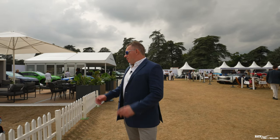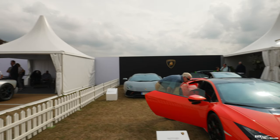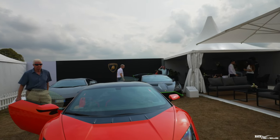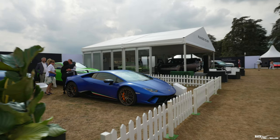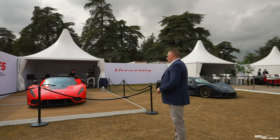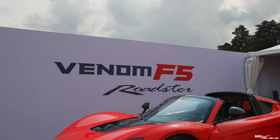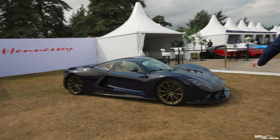Here at the Lamborghini stand, we have the Tecnica, the Ultima, and the STO. And then moving along, we have a Lamborghini Performante, and at the back we have two Urus. Moving on here to the Hennessey stand, we have a Hennessey Venom F5 Roadster, super, super rare. And then to the right hand side of that, we have a Hennessey Venom F5 Coupe.